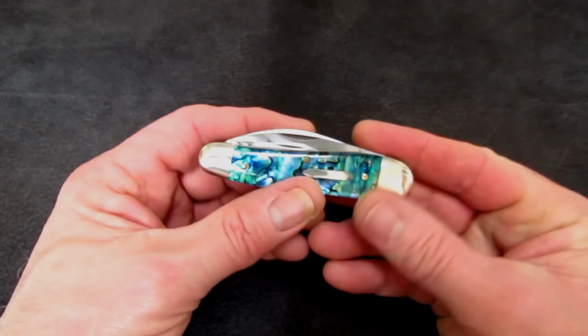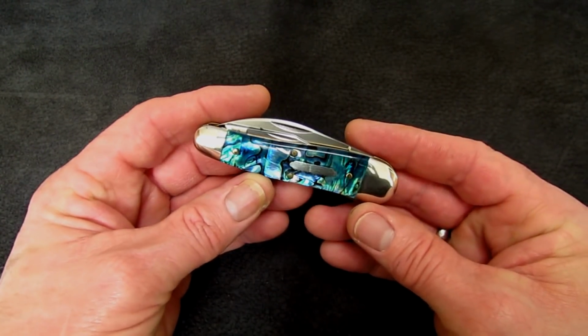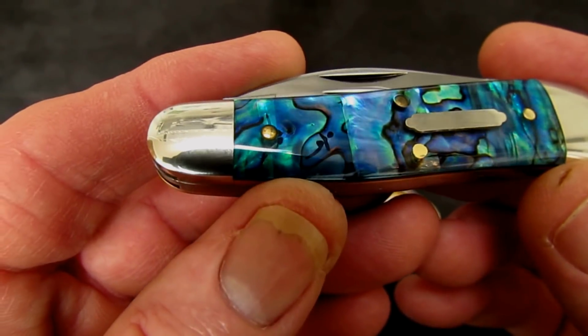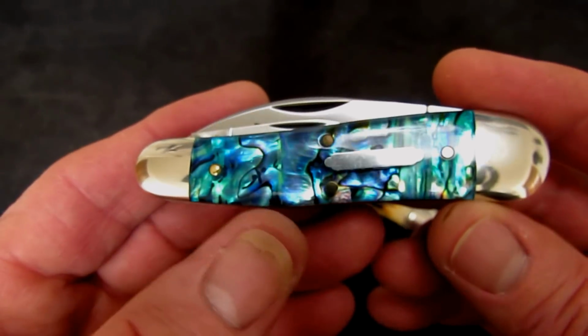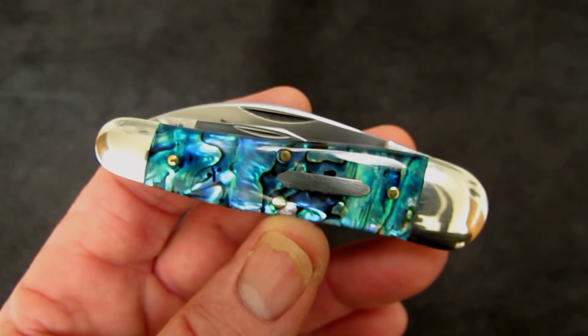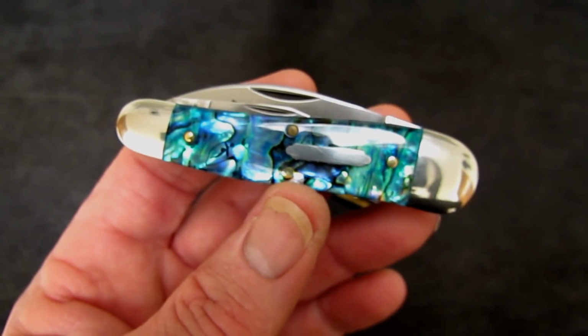He says, I normally don't like this type of thin abalone, even on GEC knives, due to the unsightly seams in the veneer, and you can see what Steve's talking about. Not much continuity there. You know, there's a section, there's a section, there's a section, and so on. But the knife is a welcome departure to such handles, and it's quite beautiful.